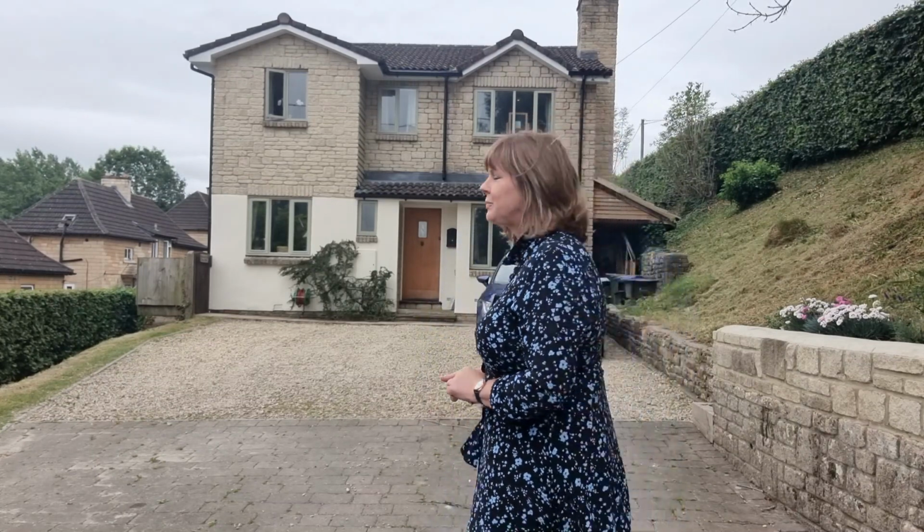Now, there's a little extra secret to this one, because in the back garden we have also got a 2-bedroom annex which has been built for a relative. So that could be again for another relative, or it could equally be a work from home space. Let's take you inside. Let's show you a little bit more.